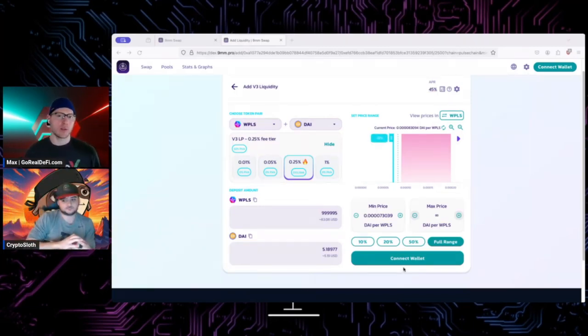Is there a way, let's say you have Pulse and you just think that Pulse is going up, but you don't want to lose your Pulse, but you still want to earn fees? Is there a way to do that? Nope. Or I guess, what is the way to lose the least amount of Pulse while earning the most amount of fees? Well, that's that equilibrium right there.